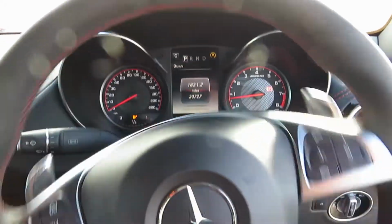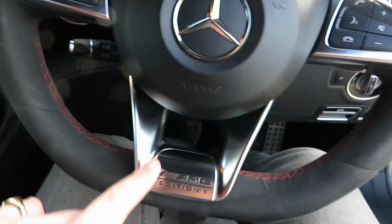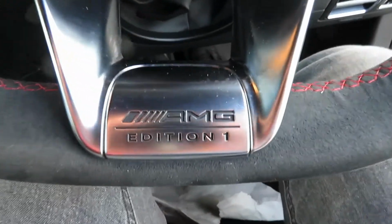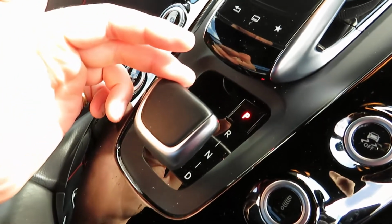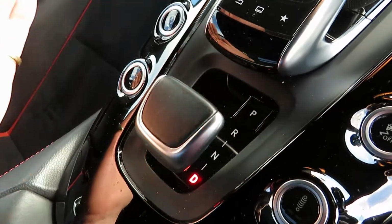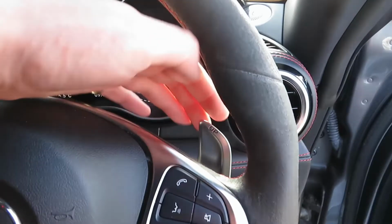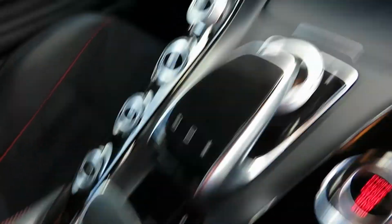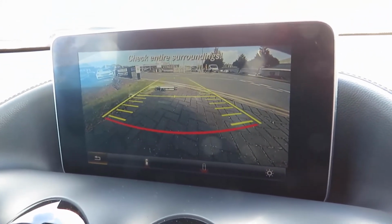Alcantara steering wheel with side grip extensions, silver accenting and flat bottom design. Has a 7-speed dual clutch automatic transmission with manual shift, and when you select reverse, brings up your backup camera with guidance lines.